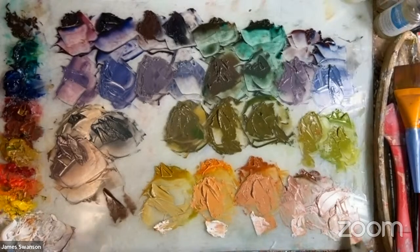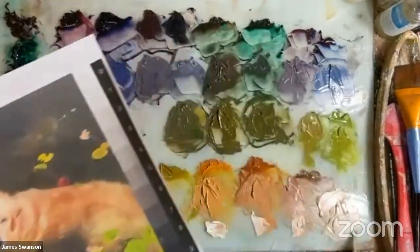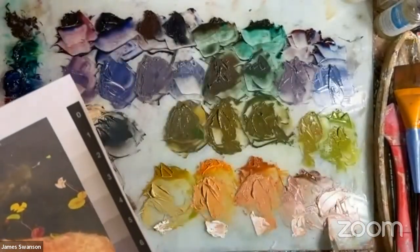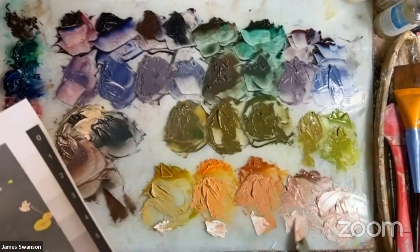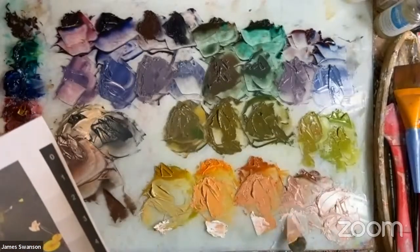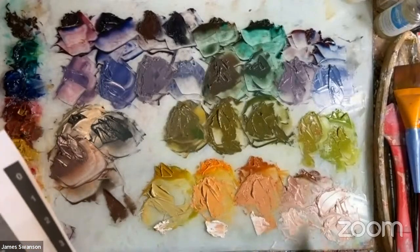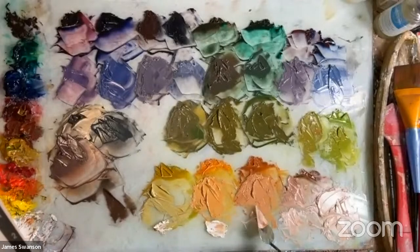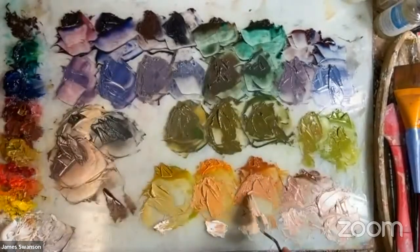Get these guys to the high key parts so I can start, when I do start getting into the head, this color, I have this color. But when I paint, I like to paint. I don't want to be stopping the mixed colors. Same color, just a little different, not much. This one, see the warmth in that? Yeah, we're going to take a little bit more of that. That's good.